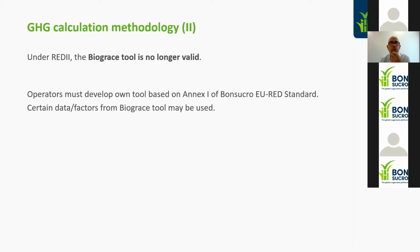But again, it's unfortunate that this tool is no longer there, and it might be worth, if there is a need in the sugarcane sector amongst yourselves, to have an alternative tool. It's something you might consider developing to facilitate the market, and also to make verifications of greenhouse gas calculations by auditors a bit easier, because obviously it will be more complex for auditors to verify actual greenhouse gas calculations based on own tools than calculations based on the Biograce.